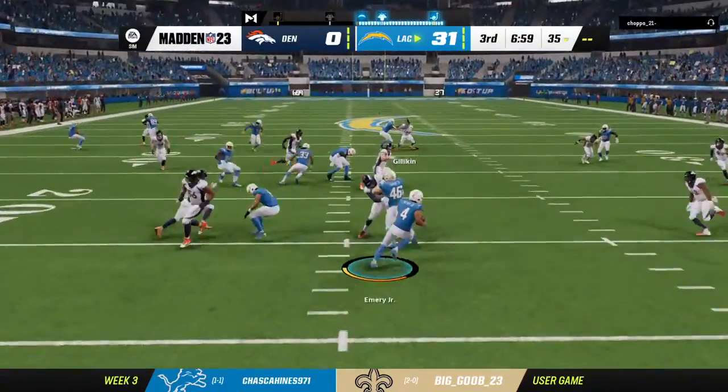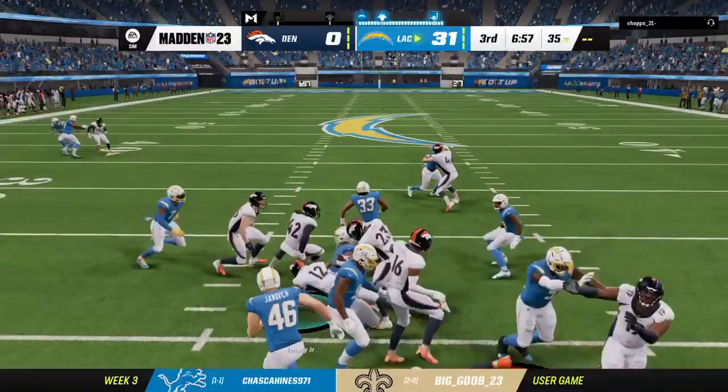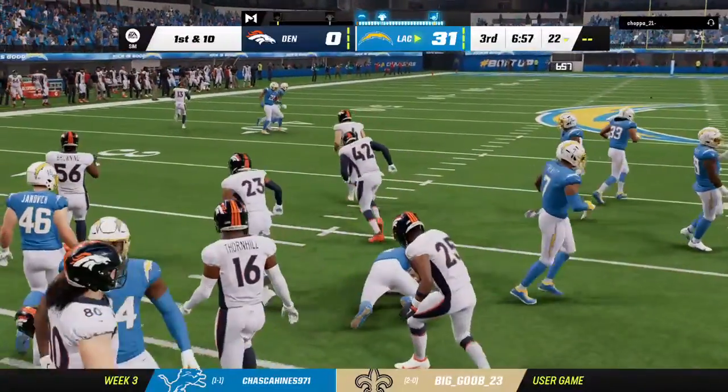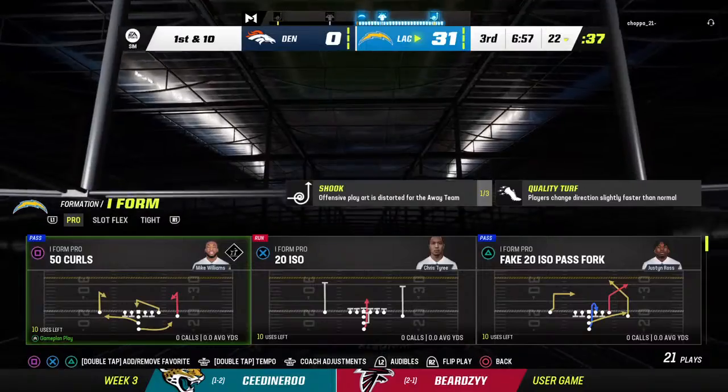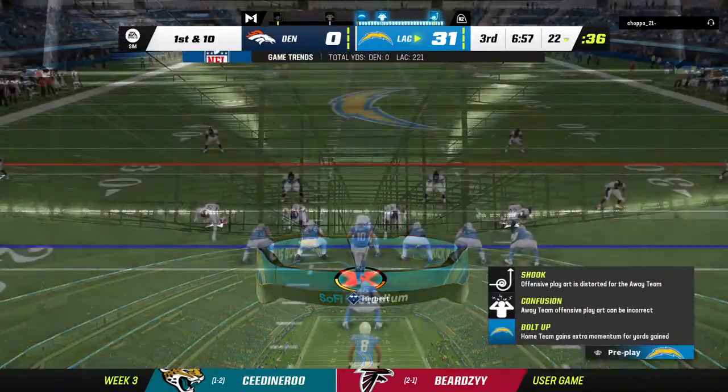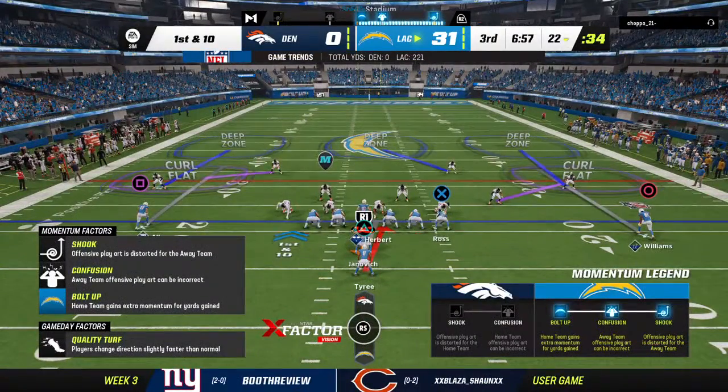And from deep in the end zone, he's going to bring this out. And he's up past the 20 to the 22-yard line. The Charger drive about to get going.